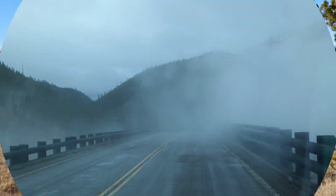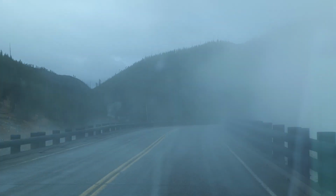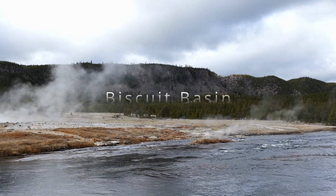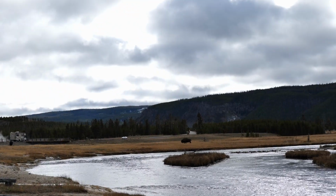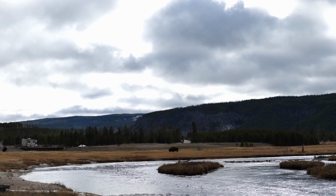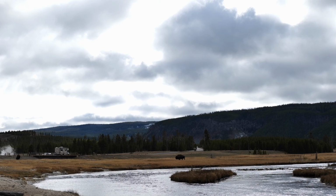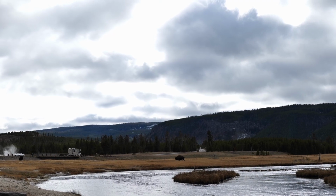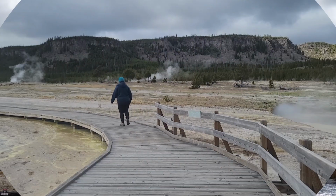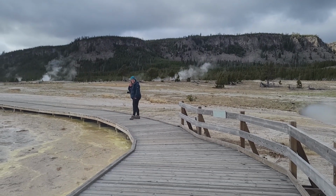We continued on to check out more geothermal activity. Our journey brought us to Biscuit Basin. I find it fascinating how the animals walk so close to the water. And for reference, we're talking this can vary from 198 degrees Fahrenheit to the steam of 275 degrees Fahrenheit. Lucky for us, Yellowstone is filled with safe walking paths to view the park.